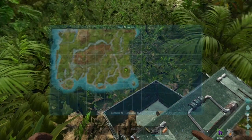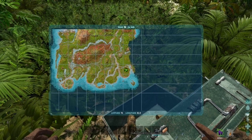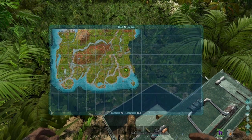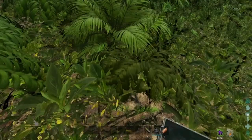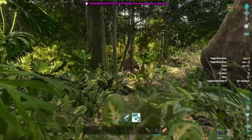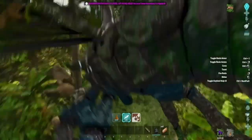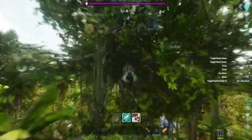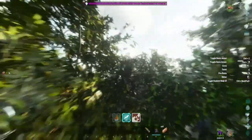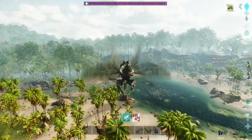There we go, and we are at 76 latitude, 82.8 longitude. And that'll put you right on the note. We are off to the next one. All right, our next one, we are going to go out here.